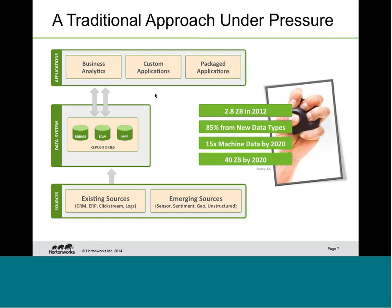And it's really around these new types of data that are available and in increasing volumes out there, right? So we hear all the statistics of the digital universe going from 2.8 zettabytes to 40 zettabytes. Well, what does that mean? If you unpack that, you'll see that 85% of this data growth is driven by these new types of data, whether it's sensor machine data, mobile devices, sentiment, clickstream, geolocation data, etc. And even just the Internet of Things machine data is growing 15x through 2020.